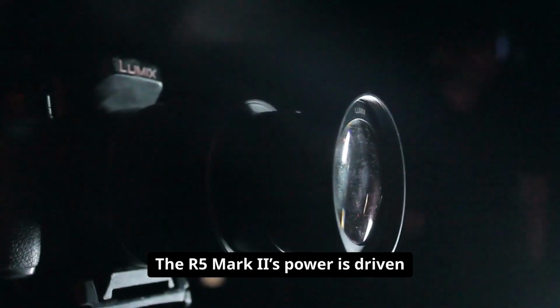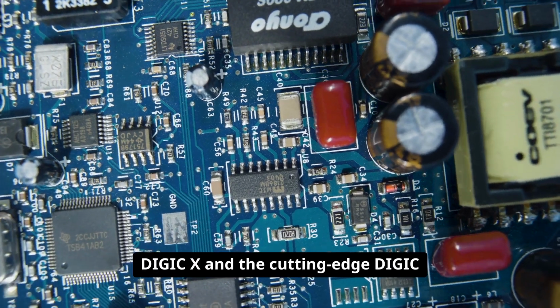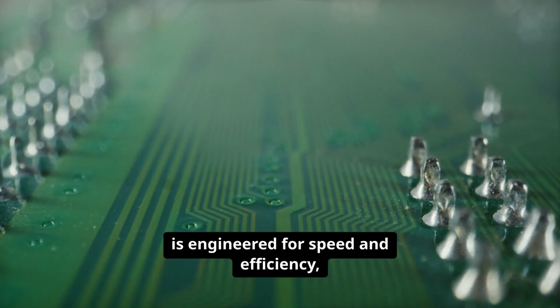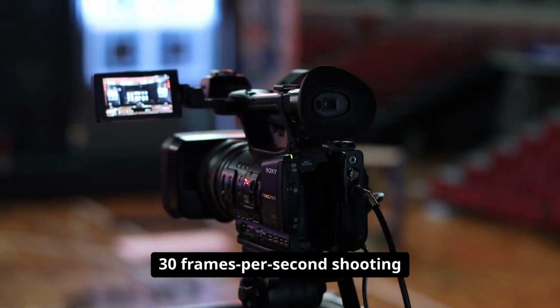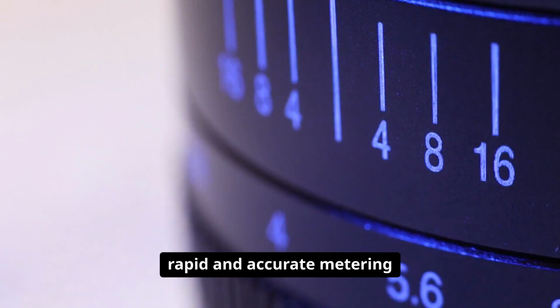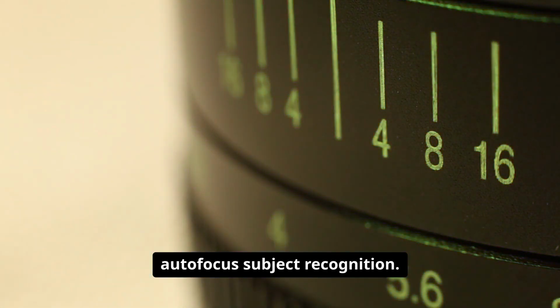The R5 Mark II's power is driven by the tandem force of the Digic X and the cutting-edge Digic Accelerator processors. This dual-chip architecture is engineered for speed and efficiency, enabling features like 30 frames per second shooting with the electronic shutter, rapid and accurate metering across 6,144 zones, and advanced autofocus subject recognition.